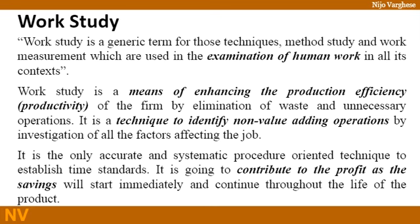So this work study helps to identify whether there are any non-value adding operations involved in the entire work. So those non-value adding operations can be eliminated, can be avoided if you are doing a proper work study. So it is the only accurate and systematic procedure oriented technique to establish time standards. So this work study will help to set standard time.